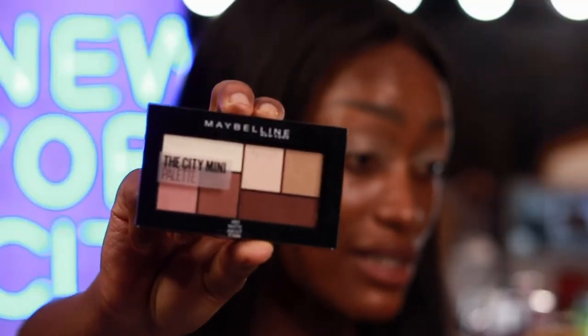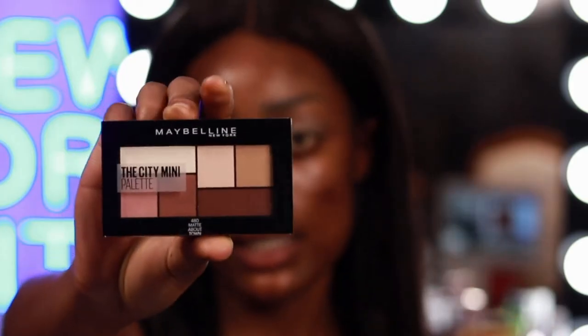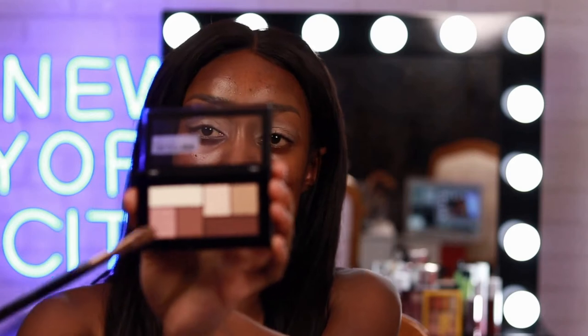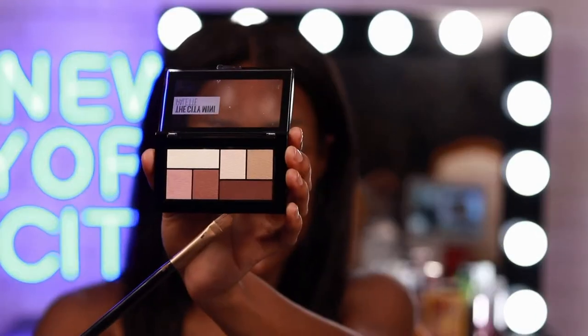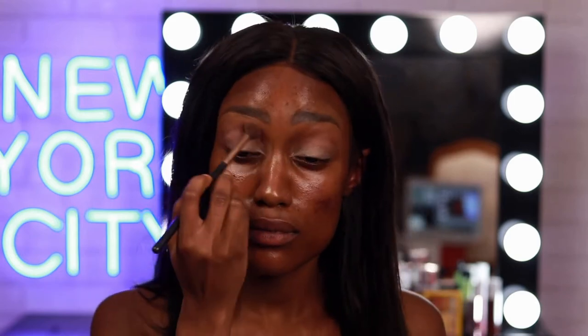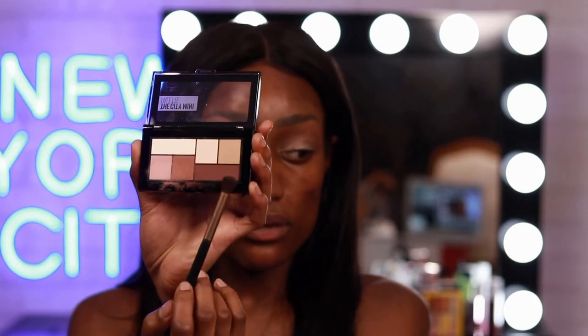And also I'm gonna be going in with the other City Mini Palette. The other one was Shimmer, and this one is Matte. They work well together. So in the matte palette, I'm gonna be going in with that shade right there for my crease. I'll be going in with that dark brown shade. It's just a good transition color. And then going in with that dark brown shade that we mentioned before.